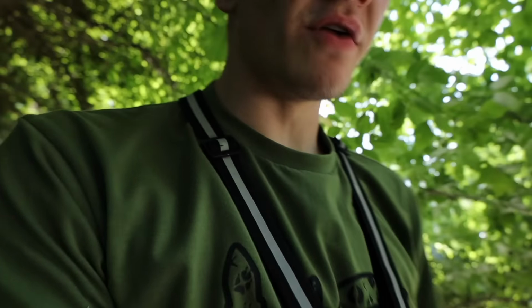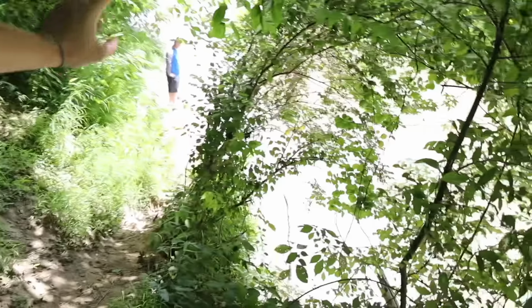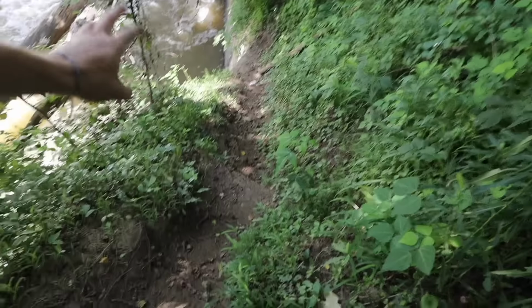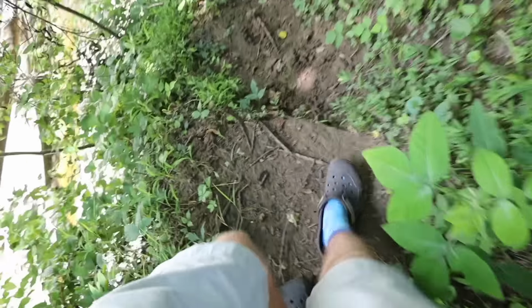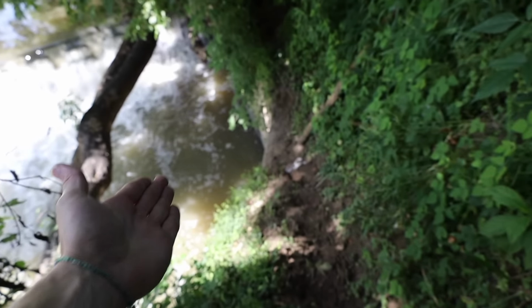All right, guys, I figured while we're not getting a ton of bites, maybe I could come over here and explore some. So over there is our primary fishing spot, but right over here is like a secondary fishing spot, which we've not tried yet. It is a little steep, and if for some reason you slip, you are going to slide right off the edge and into the water.